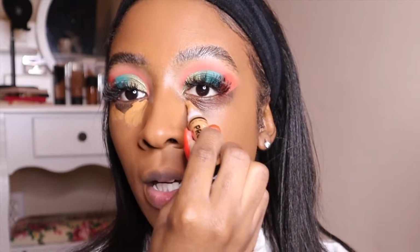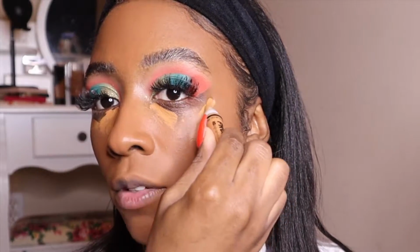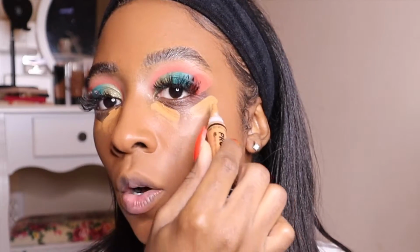Okay, so we're gonna use the shade Fawn. I want to say with the foundation, they don't have that many shades. They have so many shades of concealers though. So yeah, we're just gonna do it like that. I'm gonna go ahead and blend this out, and then we're gonna set it with some translucent setting powder.